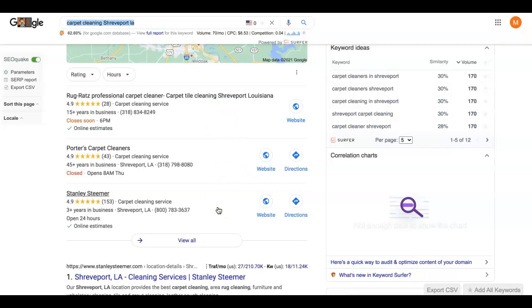So how do we get to the top of this list? Well, if you don't have a GMB, we would create one. In doing so, we need to add citations. And a citation is anywhere that your business name, address, and phone number show up in some sort of online directory. So think Yelp or Yellow Pages.